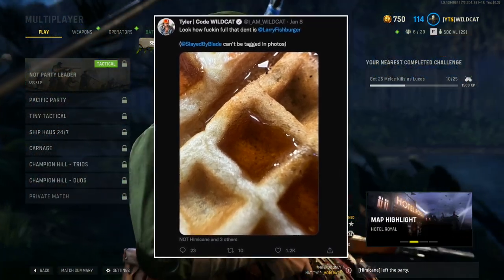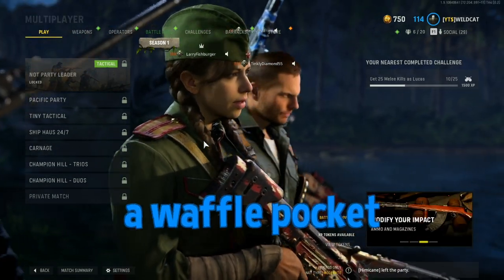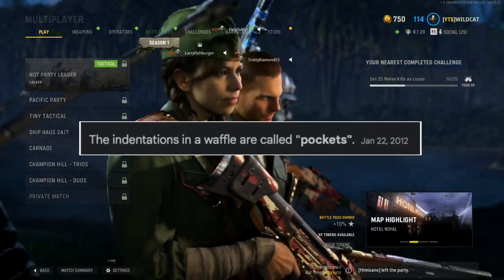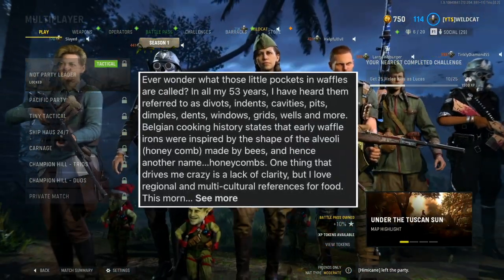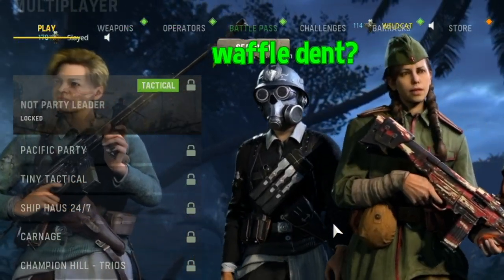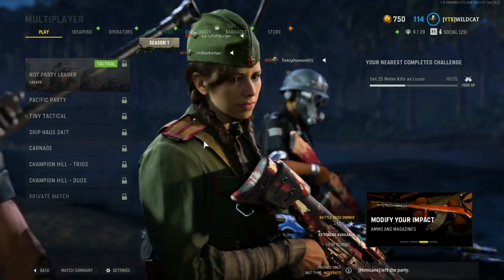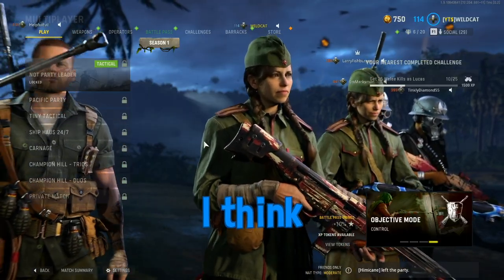Waffle holes? You know what I'm talking about, the waffle holes. I know what you're talking about. That's called the waffle pocket. I've never heard about it. I'm going to Google it. Now they're called pockets. Sometimes they're called cups, dents, or pockets. But that's my prison book. I'm not calling it a waffle dent. Who's calling it a waffle dent? Yeah. Dude, my waffle has too many dents in it. I'm sending it back, bro. This shit's busted as fuck. It's like, Tommy, I think you wanted a pancake.